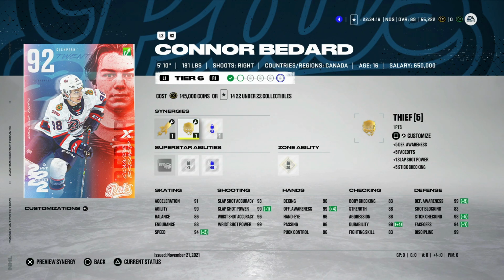Here's the problem. He has 91 acceleration, and almost everyone that has used him finds that he just cannot get separation. And if you have someone who's 5'10" that can't get separation against some of these other cards, you're going to be struggling. Now, that doesn't mean he's a bad card at all. It just means that I wouldn't focus on other cards, because if he's struggling now, when everything else gets to 90 and above, he's going to be struggling even more, and he's just going to be off your team. So Connor Bedard is not one that I would go after.